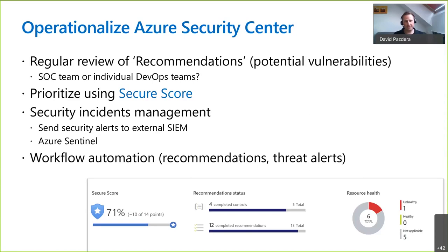As long as you get many of those recommendations, it's hard to prioritize what you should tackle first. That's why the Azure Security Center introduced Secure Score, which is a very good high-level KPI that you can drill into and see what are the most critical areas that require your attention from a security standpoint.